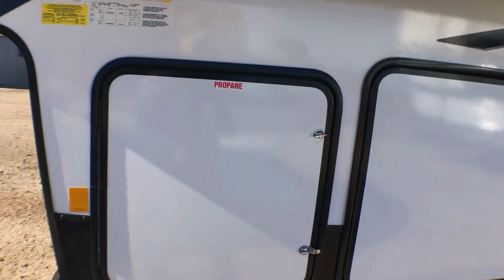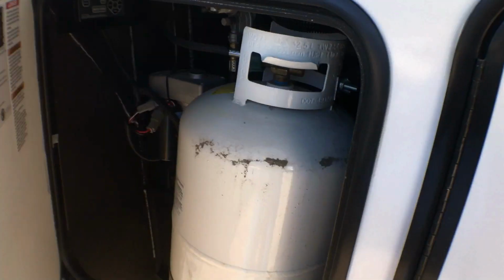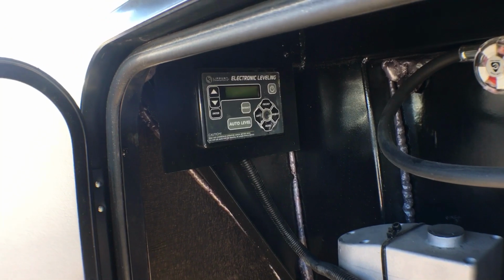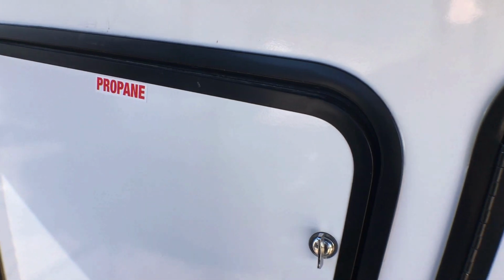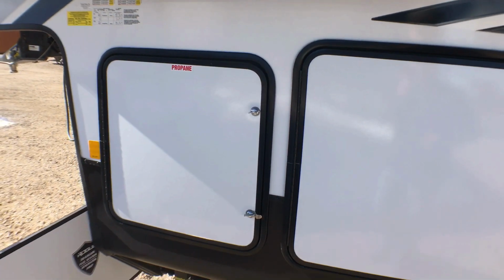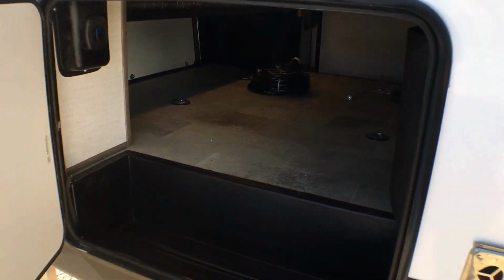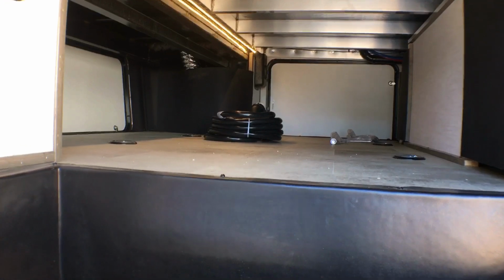If we come around this side, this door here, you'll have a 30-pound propane tank, one on each side, and you will also notice your automatic leveling controls in there. So this trailer has the ground control, which is the electric version of the auto leveling, and it is a 6-point electric leveling system.